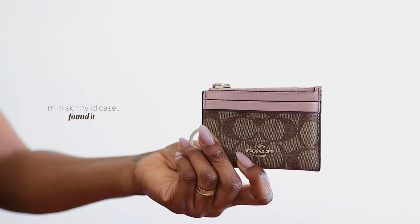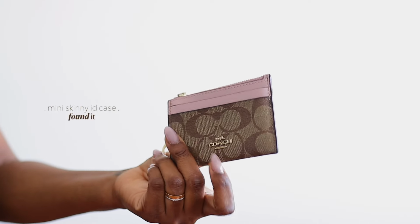It's very nice. It is canvas with that nice pink color. I really love it. It's very girly, but not doing too much. It can still be professional as well.